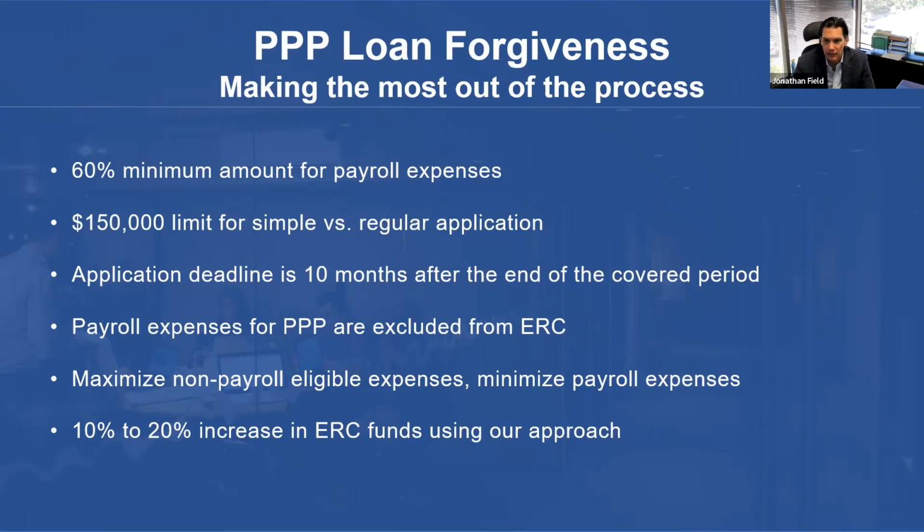Now, I mentioned that you can't double dip, so payroll expenses for PPP are excluded. We recommend that you maximize your non-payroll eligible expenses for your PPP forgiveness, like your rent and some other things. Make sure you document that and include it in your loan forgiveness so you free up those wages for the employee retention credit. 60% is really the magic number to get the entire forgiveness.